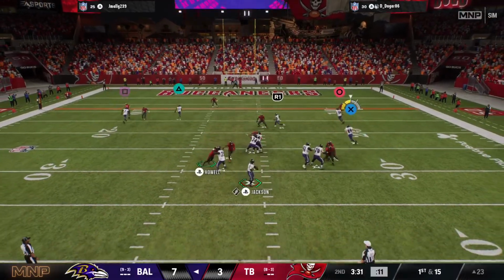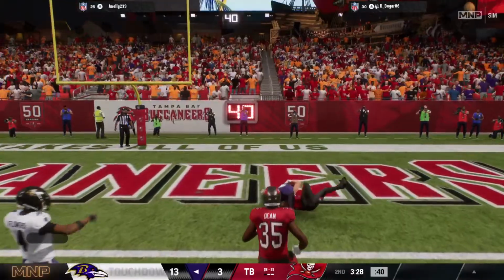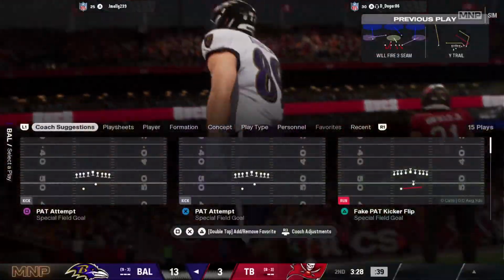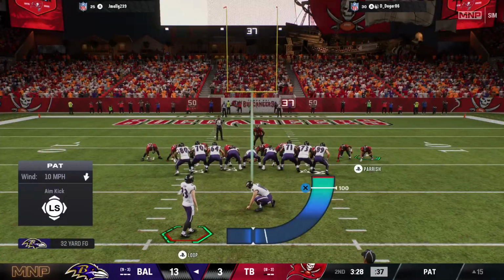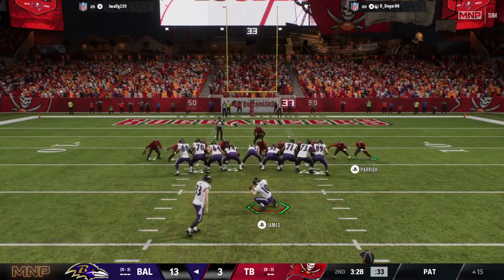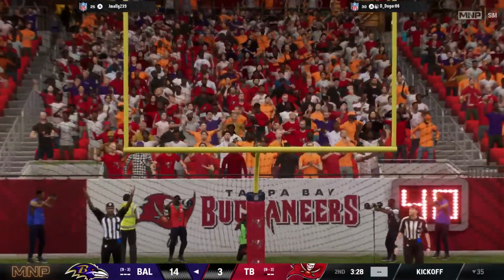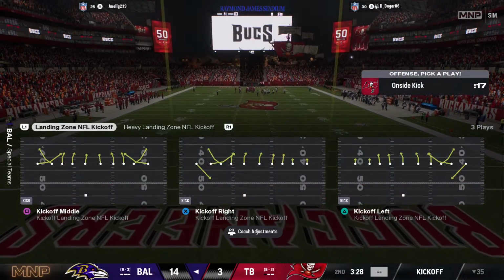From the gun, Jackson. Pass into the hands of Mark Andrews. And they will take this into the end zone for a Baltimore touchdown. The Ravens now lead by 10. Mark Andrews with the touchdown. Luke tacks on the extra point, and the Ravens drive their lead to 11.